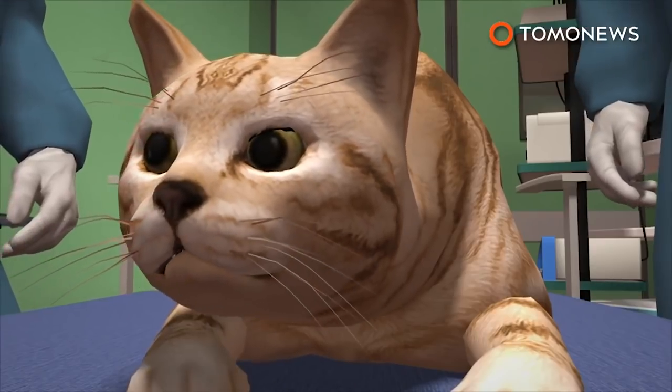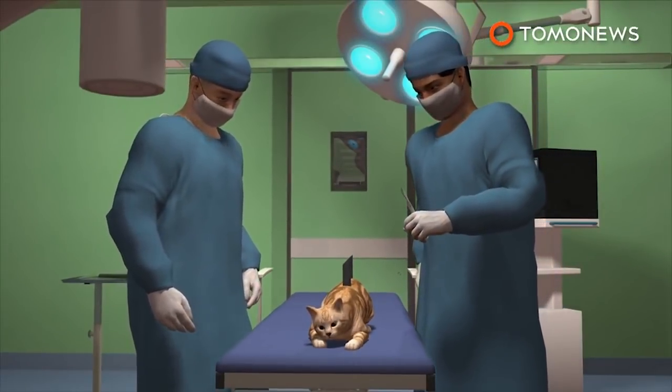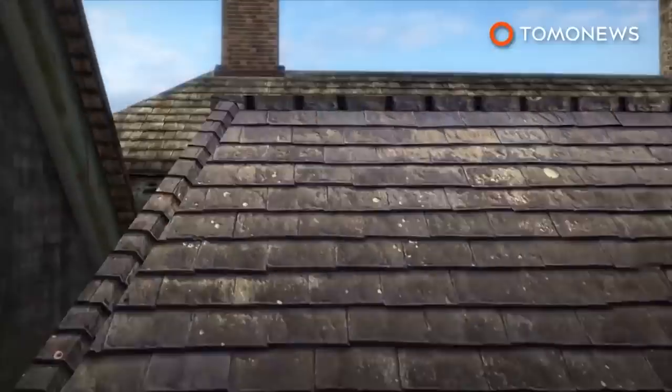The two fence posts luckily missed the feline's vital organs. One pierced his back leg and the second went through his abdomen. It's crazy the cat is still alive. Even crazier, he's up and walking around already.